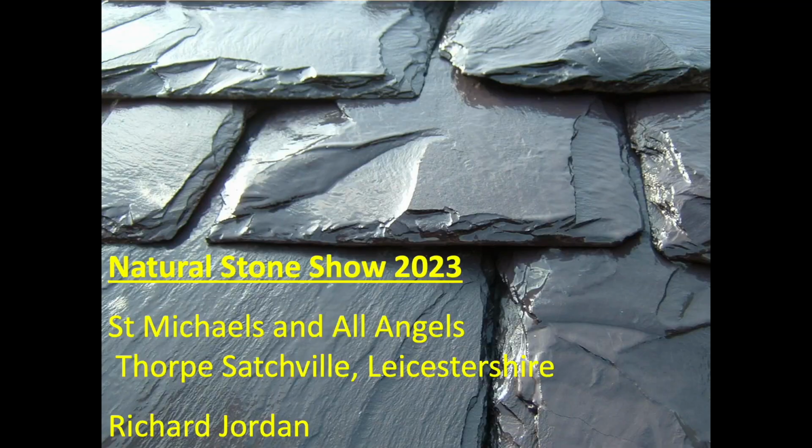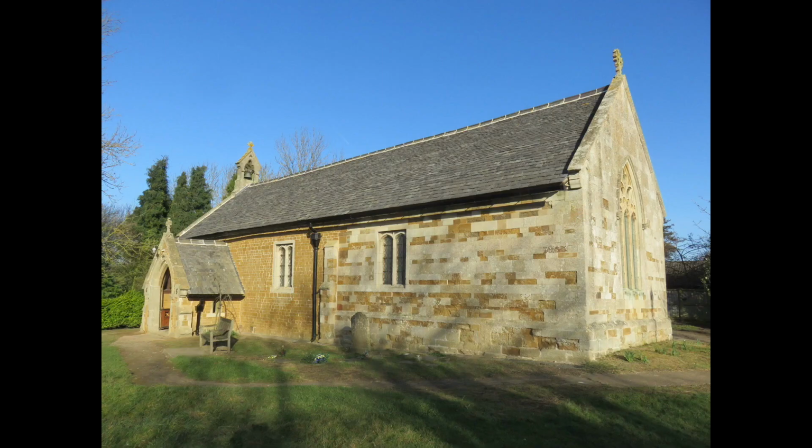Okay, afternoon, everybody. So I'm going to be talking about St. Michael's and All Angels Church in Thorpe Satchville, a parish church that is around 15th century. Repairs were carried out around about 1860 to 1880. But first, what I want to show you is the characteristics of this slate.